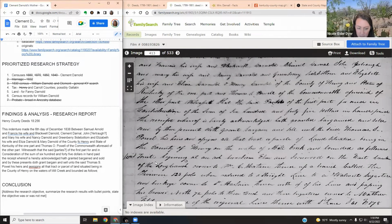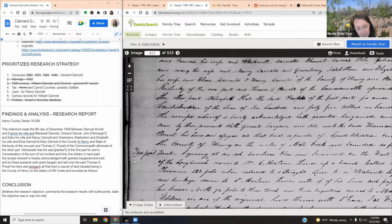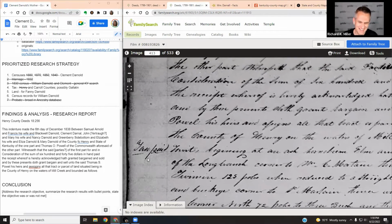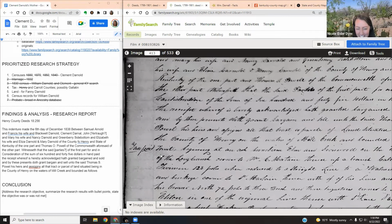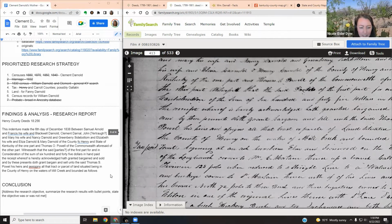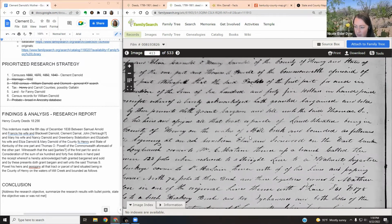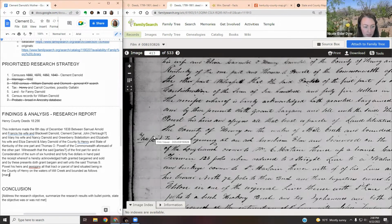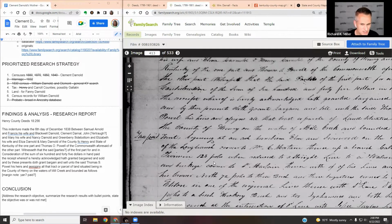Now there's something in the margin here. It looks like paid. I'm going to put, as follows, I'll just put something like a margin note. Okay, that's a great question. We'll just leave it there for later.